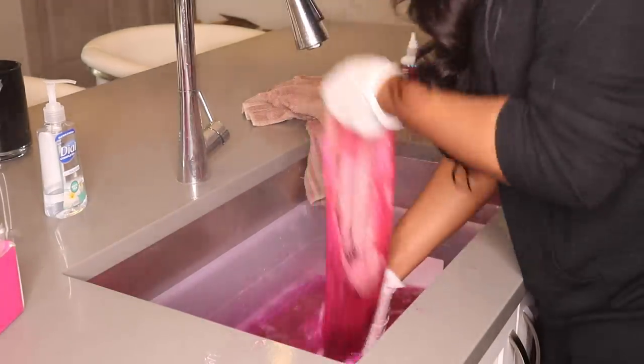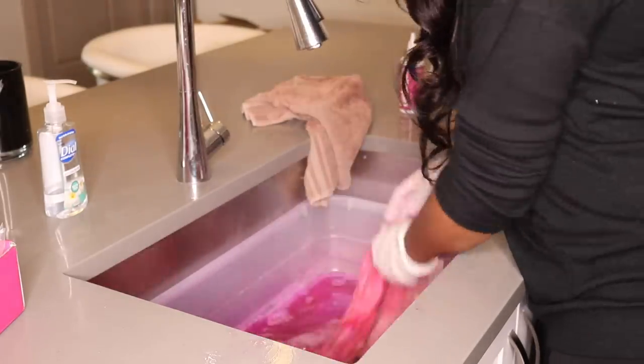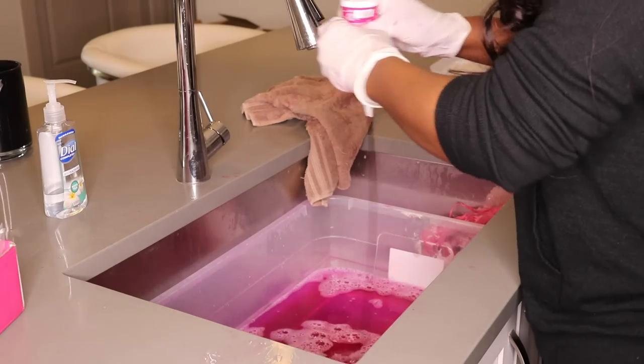I didn't want a bubblegum pink, I didn't want that like Pepto-Bismol-y pink. I wanted a true magenta with pink in it, if that makes sense. So I'm just playing with it. You learn as you go. That's what I'm here for.